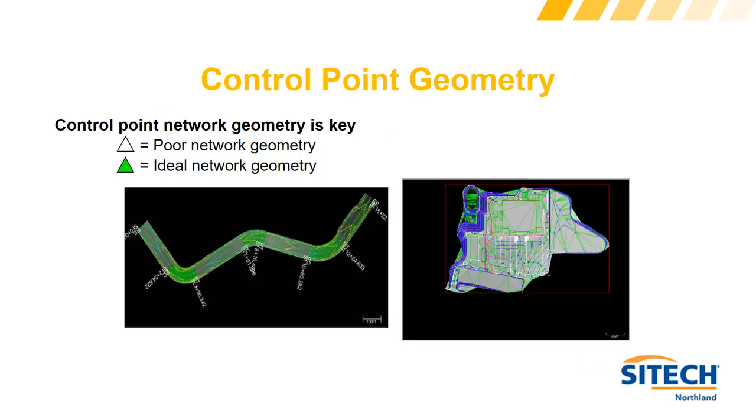So just to go over control point geometry over your site, there is poor geometry and good geometry. Poor geometry examples would be, say this is your whole site, and you have a control point over here, and you've got these down here. They're not in good positions because they don't encompass the whole site. Similar to this one over here, they're not around the site. They don't encompass your whole job site.